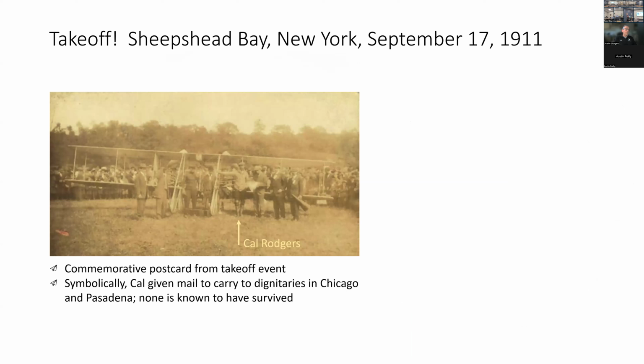An important point here is that he symbolically carries mail to dignitaries in both Chicago and Pasadena, though none of these letters are known to survive. But it also starts to plant the seed about airplanes and air travel, if you will, being a mechanism by which mail can be transferred. And of course, this wasn't new with Cal Rodgers' endeavor here, but certainly he was going to show that it was a potentially viable approach.